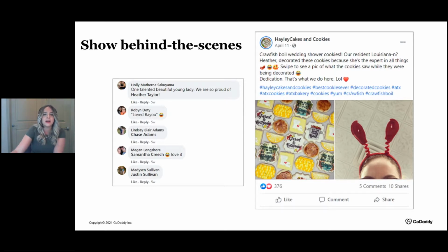They talk about how they had a crawfish boil wedding shower that they served up some cookies for, and their resident Louisianan, Heather, decorated the cookies because she's an expert in all things crawfish. They added laughing and heart emojis as well. They said swipe to see a pic of what the cookies saw while they were being decorated, and it is Heather wearing a crawfish headband, because what Louisianan doesn't have a crawfish headband? My husband is from Louisiana. He doesn't have a crawfish headband, but I showed him this post and he definitely fell in love with the cookies in general.